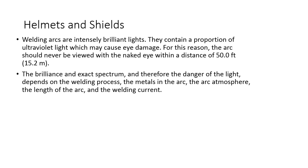Basically, don't look at the arc unless you've got the appropriate eye protection in place, which is a shaded lens, and you need to look and see that you've got the proper lens for the proper job, for the type of arc welding and amperage and voltage that you're utilizing.